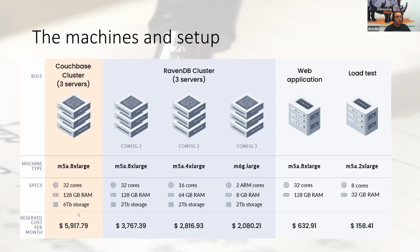This is because Couchbase is horrendously, horrendously disk hungry. When we try to use anything less than 6 terabytes of storage for this system, it will just eat up everything and die. I will actually touch on that later on. That was insane. So with RavenDB, we tested that on 32 cores, 138 gigabytes.